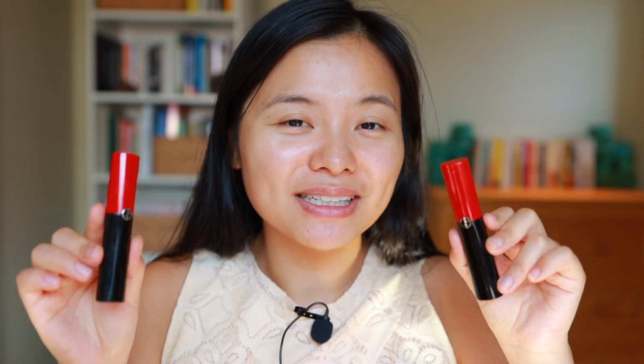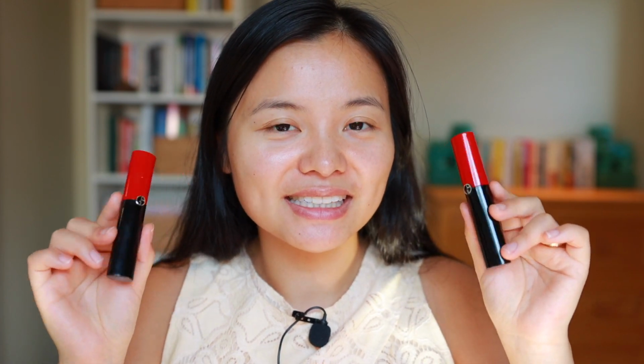This is the shade 104. It's a really pretty everyday pinky beige shade. And then the other one is the shade 400. This is a really vibrant red shade. I wouldn't say these were my favorite shades ever upon my initial swatches, but I am really excited to have this formula in my collection, and I think these are quite versatile.